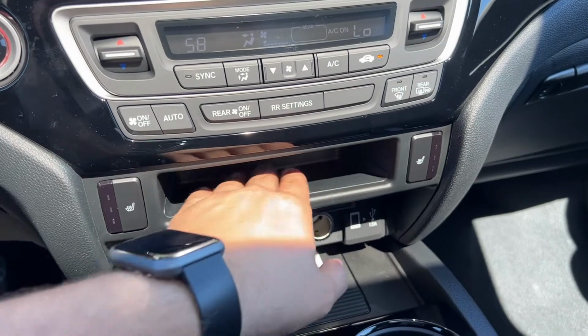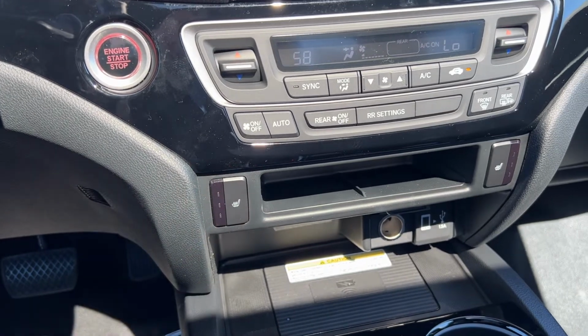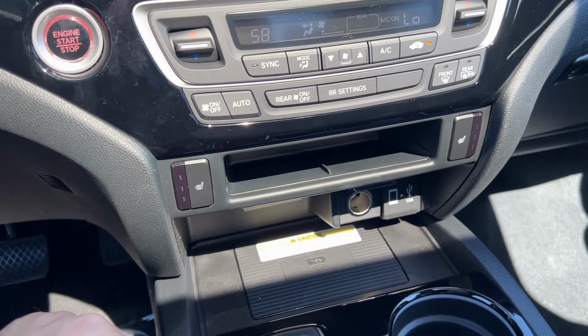And there's a storage place right here to put a phone. And there's heated seats, 3 stages. I really wish that Honda added cold seats for almost $50,000, and this is the highest trim, so they definitely should have added cold seats.